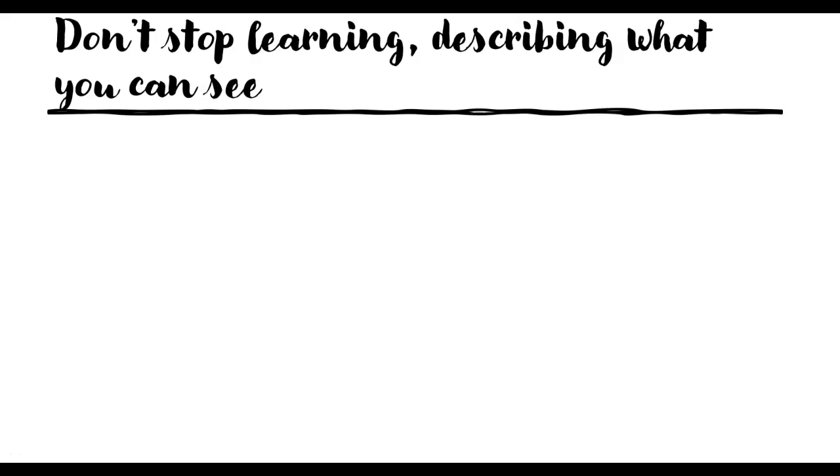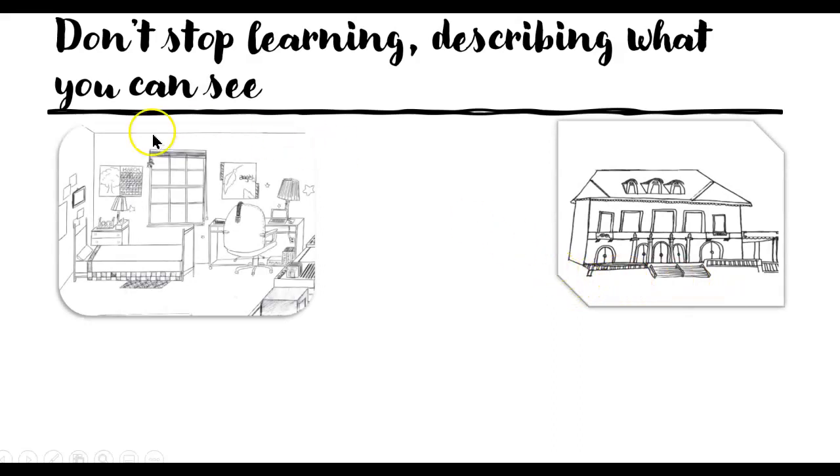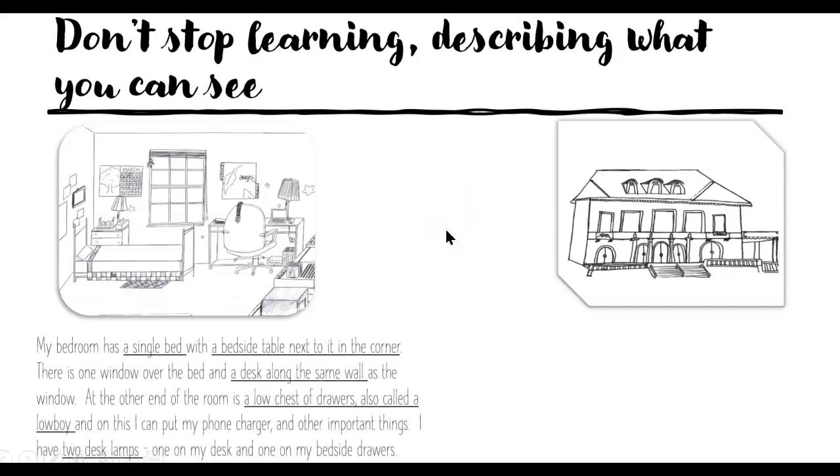Don't stop doing this every day, describing what you can see. Here is a bedroom, here is a house. How would you describe this bedroom and this house? Speak with me. Let's go. My bedroom has a single bed with a bedside table next to it in the corner. There is one window over the bed and a desk along the same wall as the window.